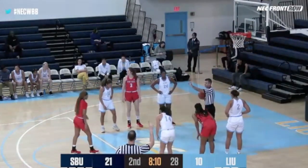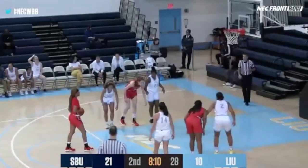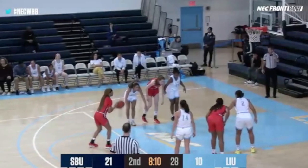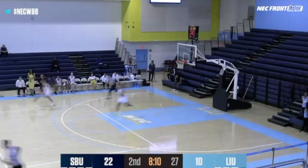So after this game, there's one more NEC opponent for the Seawolves during the non-conference. That'll be against Wagner in a few weeks. Cox up for a second, drills it. Jonay Cox makes both, and it's 22-10 Stony Brook.